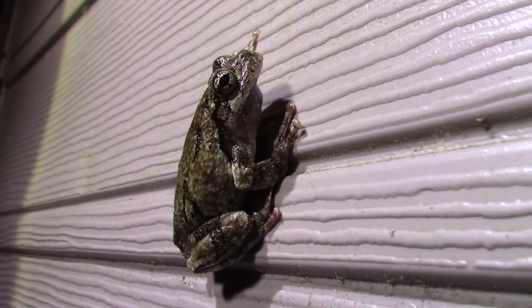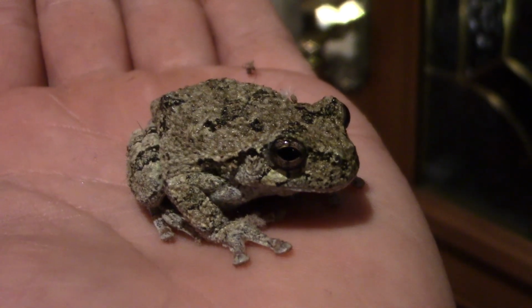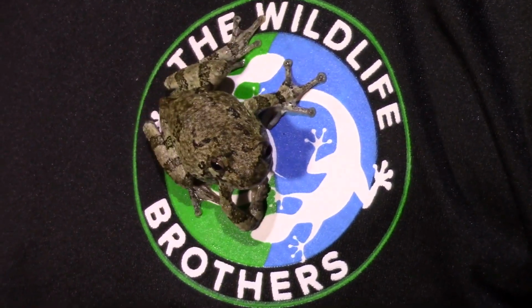And when the weather's nice, I see these frogs everywhere. I see them physically on the sides of the house. I see them on the railings in the backyard. And we just caught this one on the wall of our little plastic shed here. Yeah, it's great to see that our auxiliary strategy is finally paying off.